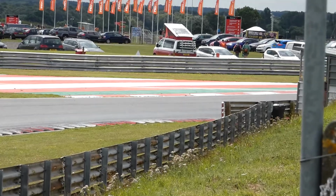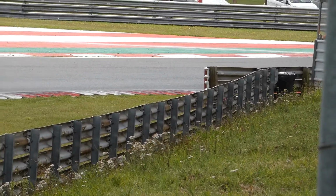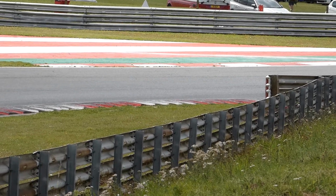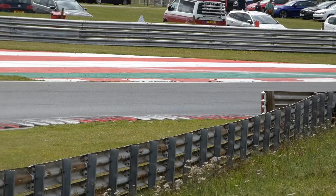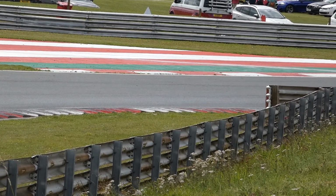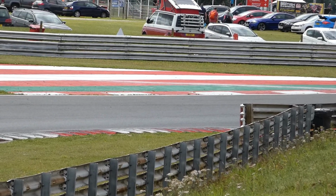Either way, Jenkins, like you said there, 58.4, that's an absolute dream lap time, no matter what around here. It's a long lap at Snetterton, but sub 2 minutes is rapid. Absolutely incredible stuff. You can tell he's enjoying every single millimetre he's driving. The smile on his face must be bigger than the car at the moment.